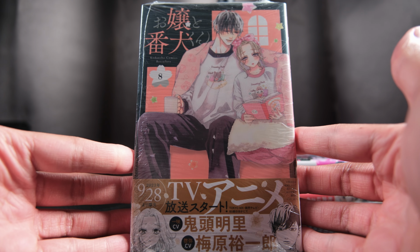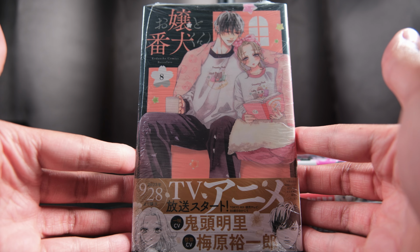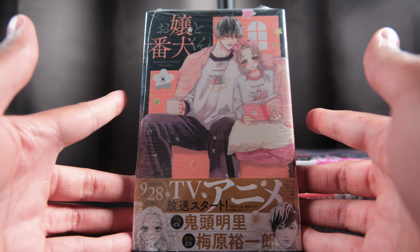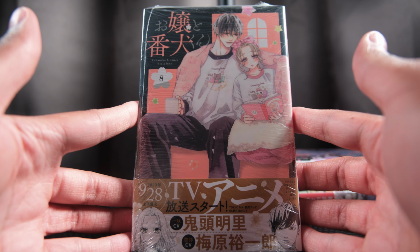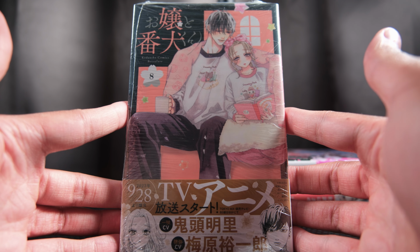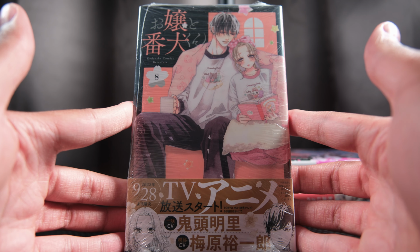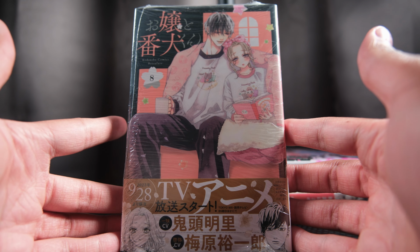So I've got Ojoto Bankenkun Volume 8 here. Now, if I remade my fall 2023 list, I would still have Ojoto Bankenkun on it. I love the show personally, but the production values by Project Number 9 really let this down, which is really crazy because if you look at the art here, like most shoujo, it's really nice to look at. But Project Number 9, I don't know if they put their intern team or what on this anime, but it looks horrible. It is god awful. But the story, it's alright.